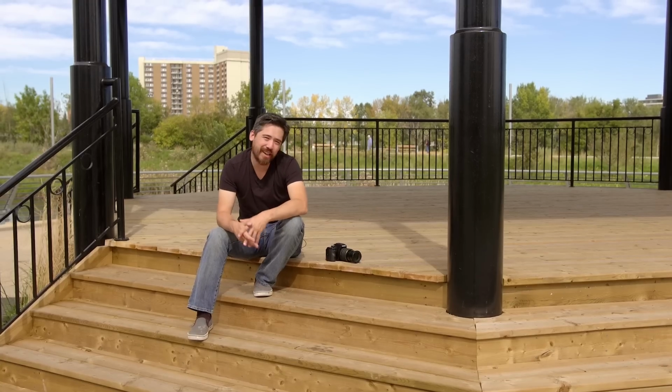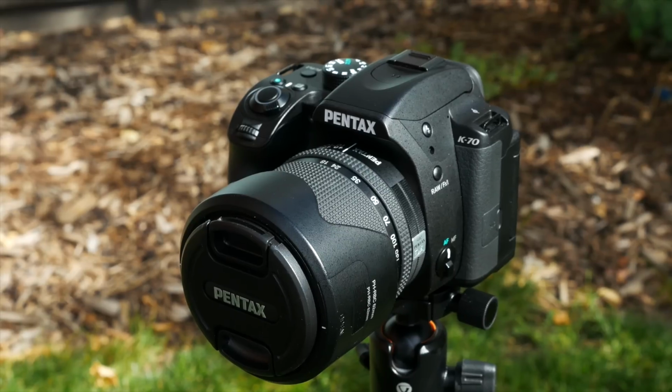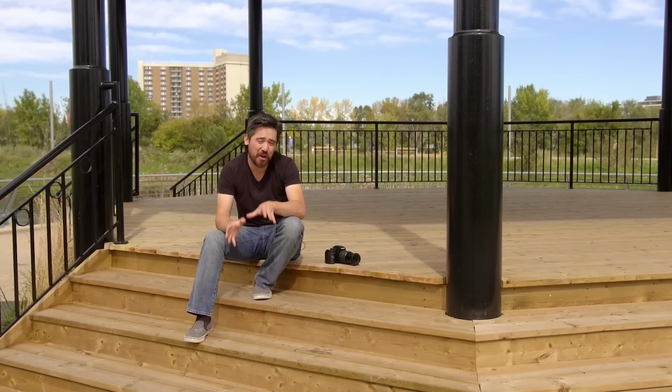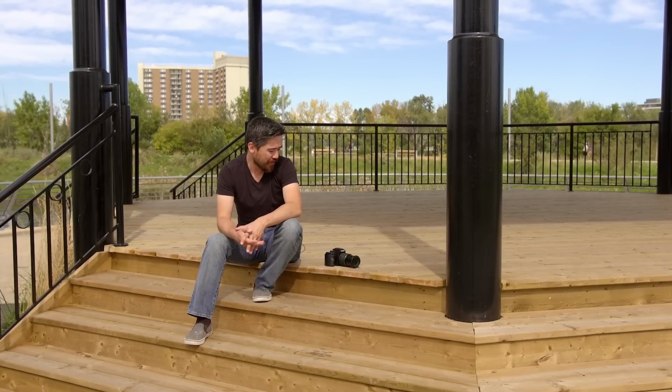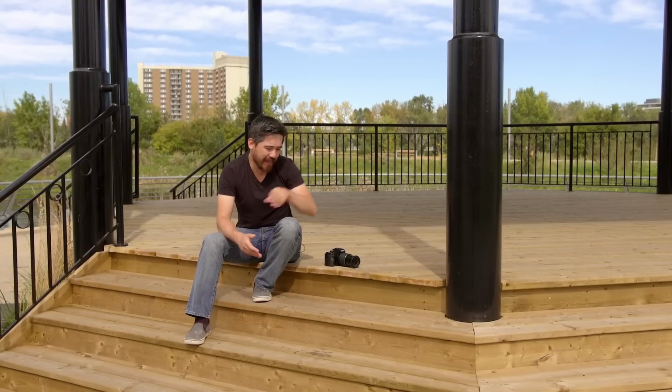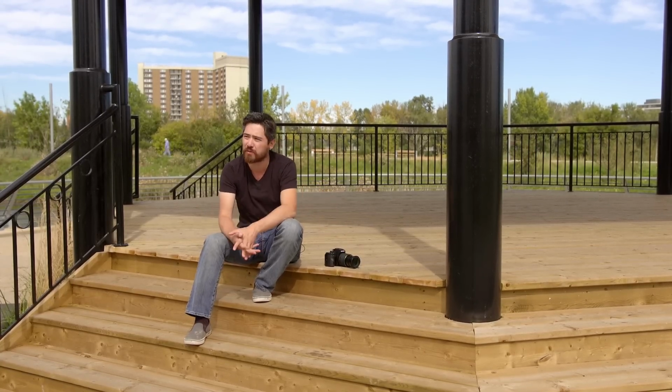I enjoyed using the Pentax K70. It becomes obvious when you start using it that you're actually getting a lot of camera here for your money and a ton of very powerful features, which I like. In fact, it begs the question, what does this do to the rest of the Pentax lineup of cameras? Because any camera similar to this price point or below is basically obsolete. This thing is just giving you such good bang for the buck.